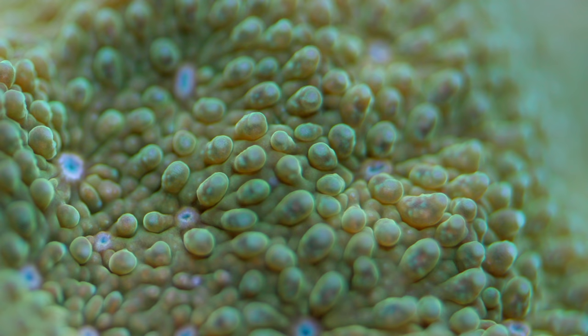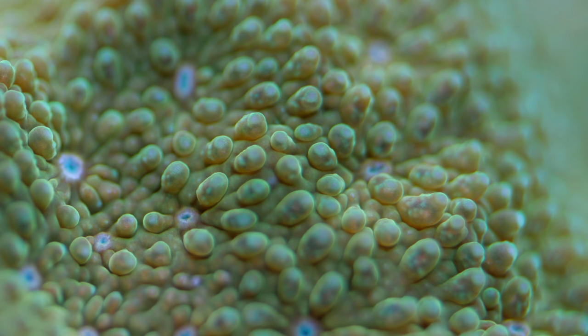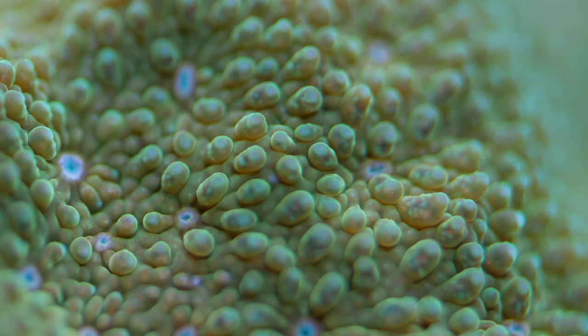Let's talk briefly about chemistry. I'll break it up into two sections: growth parameters and pollution parameters. Starting with growth parameters, because Psammocora are stony corals, there are three major chemical parameters that are needed to power that skeletal growth. These are calcium, alkalinity, and magnesium.